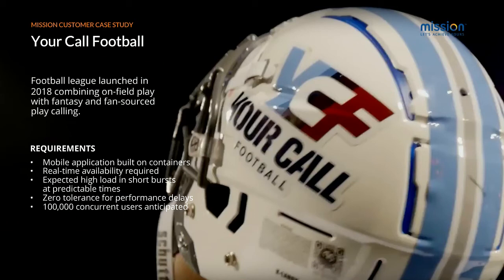And their developers had already developed the majority of the application capabilities in a single monolith, but they needed help with scaling the application, meeting identified response times, and the overall operational aspect of managing the application in order to maintain the level of performance they wanted to provide their customers. And these challenges were too many for their team, so they reached out to Mission for help.